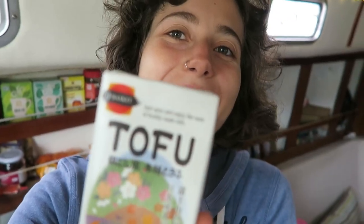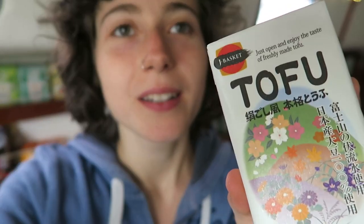You can also get this shelf-stable tofu. It's not firm tofu like you would normally use in a stir fry or whatever. It's silken tofu, so it's kind of soft and puddingy. That's one thing it's often used for, actually, is puddings, but you can also put it in soups and things.